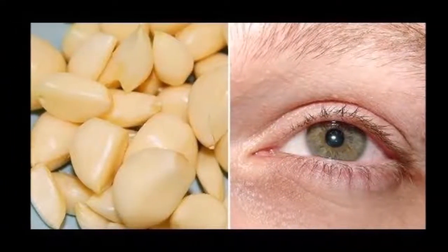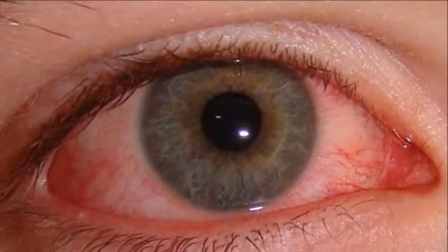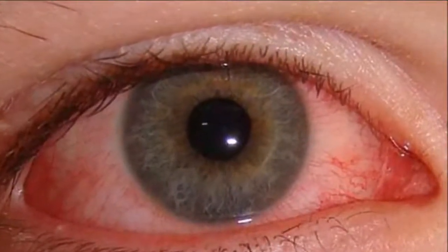Take this before bedtime and your eyesight will improve by 80%. Even ophthalmologists are amazed. Share this video with everyone you know.